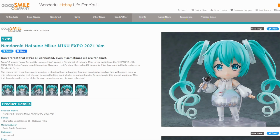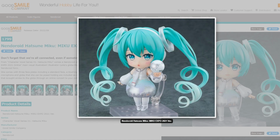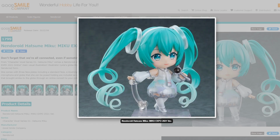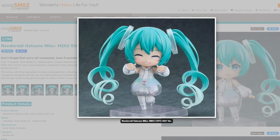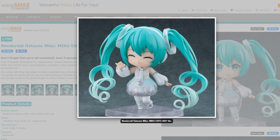The Miku 2021 Expo is getting its own Nendoroid, and you can only order it from the Good Smile site. Her hair is fantastic for a Nendoroid. I love the curls and the way the colors fade towards the bottom. Her smiling faceplate is also really cute too. I'm not the biggest fan of this outfit though, it sort of looks like a pale jellyfish to me.